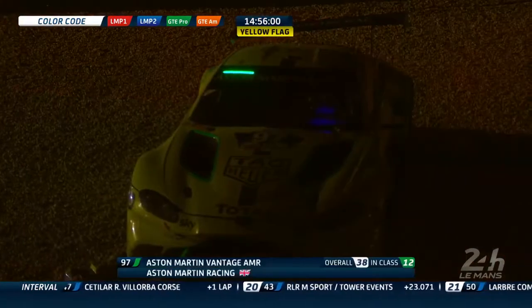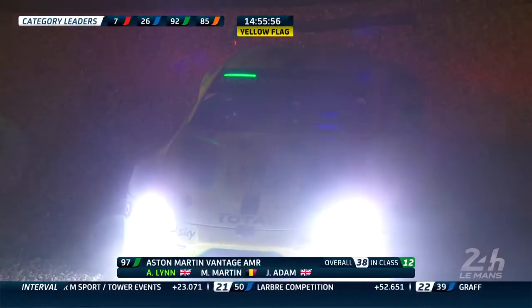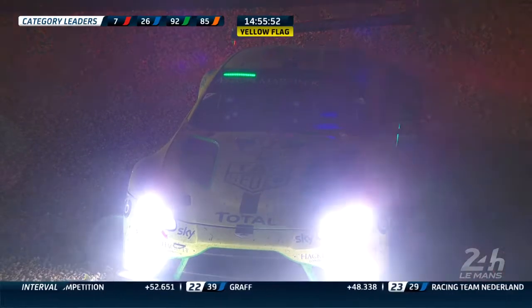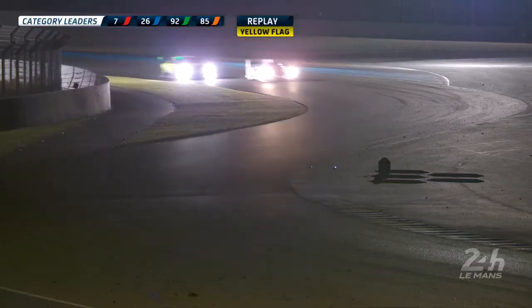Yeah. Oh, we've got one off. Aston. Yep. It's the 97. Oh. That's Alexander Lynn behind the wheel of that car. Rear wing damage, I can see. And a lot of smoke. Where is he? Oh, is there something else there? Oh. Yes, there's something else there.